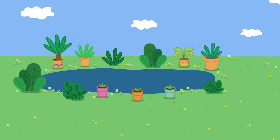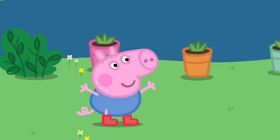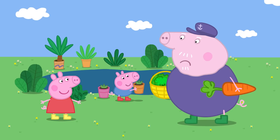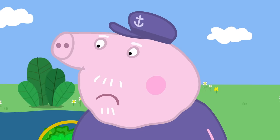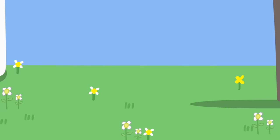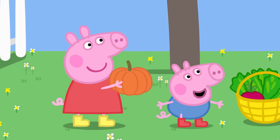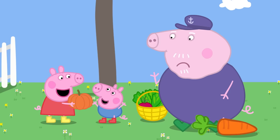Peppa and George are searching everywhere for an orange. Orange! That is the right colour, but not what we are looking for. Oranges are round. But they can't seem to find one anywhere. We found the orange! That is the right colour, and it is round, but that is a pumpkin. Oh.